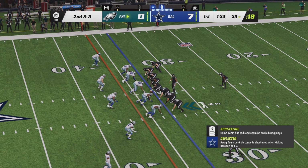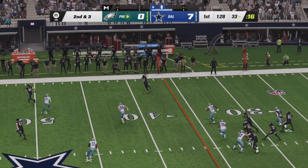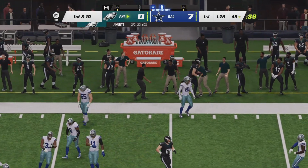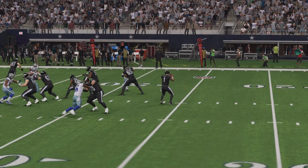Second down and 3. Off the play fake, here's Hurts. That's caught. It's Dan Arnold, the tight end. And he'll go out near midfield at the 49. It's a gain of 16 and an Eagle first down.